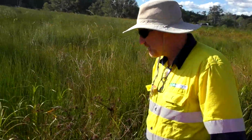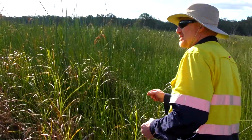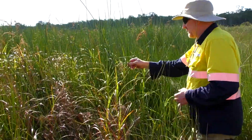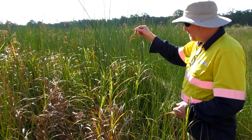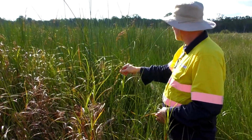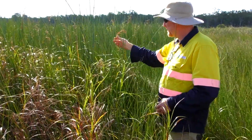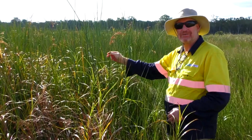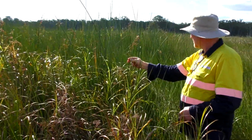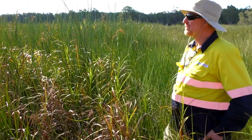You can see over here, we've got Baumea articulata. And again, this was a slow developer, and we were a little bit worried about this one, but it's just come on of its own, just in the last couple of months, really. And just in the last few weeks, it's started flowering for the first time. So that's lovely. When it gets to the flowering stage, you know it's well and truly established.